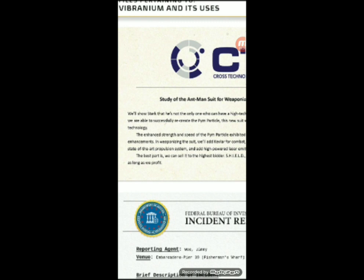So you can tell from the vibe that this whole thing is off. Darren Cross didn't really care about anyone but himself. But we can see that in the Ant-Man movie. As a matter of fact, he doesn't even sell to anyone. He uses the thing himself. It's the Yellow Jacket suit. And we already saw how Ant-Man took that out real quickly. Plus, the Avengers already have their own Pym particle powered hero anyway. And why would SHIELD want it? SHIELD has no use for it.